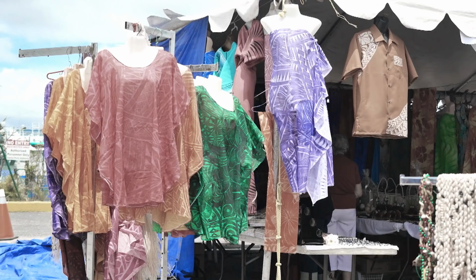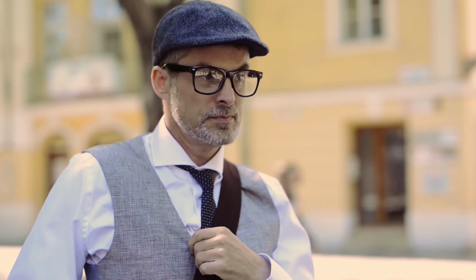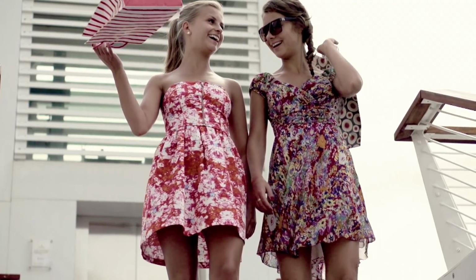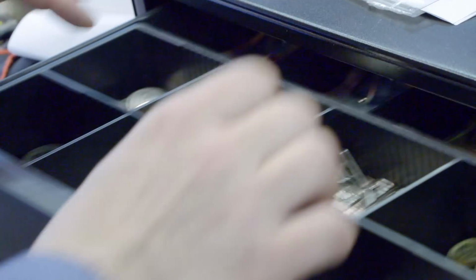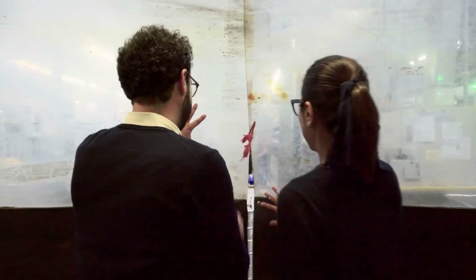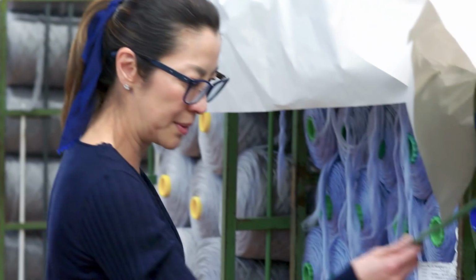Hi, I'm Michelle Yeoh. I like to look good, not only for the red carpet, but in everyday life. The connection between our clothes and their impact on the environment doesn't immediately come to mind. If a jacket or a skirt or a dress looks good, and if we can afford it, we buy it. But the environment pays the price. I'm going to find out what sustainable fashion could look like without compromising the beauty of our clothes.